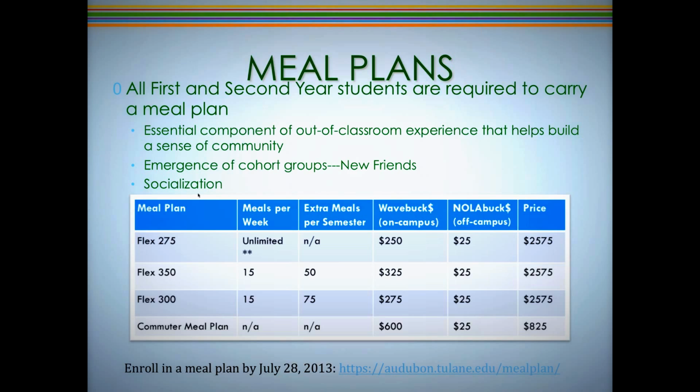So it's a really great place to meet people as a freshman. It's kind of like a communal place where everyone goes to eat. So, I would recommend the unlimited rough swipes, but if the dining hall is really not your thing, there are other options where you can have less rough swipes per week, and more wave bucks and more NOLA bucks. So it's really up to you. But we do want you to enroll in a meal plan by July 28th.